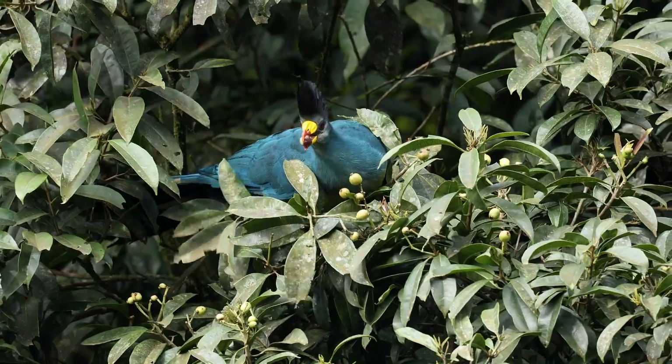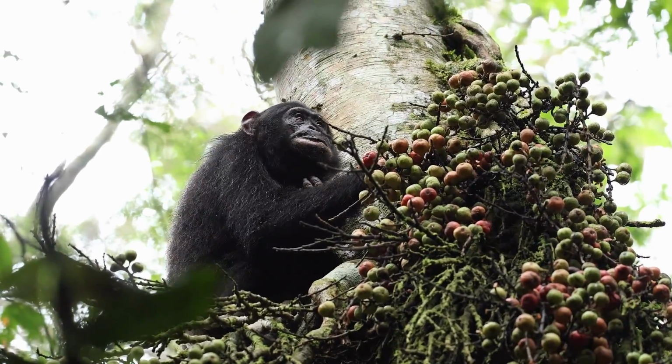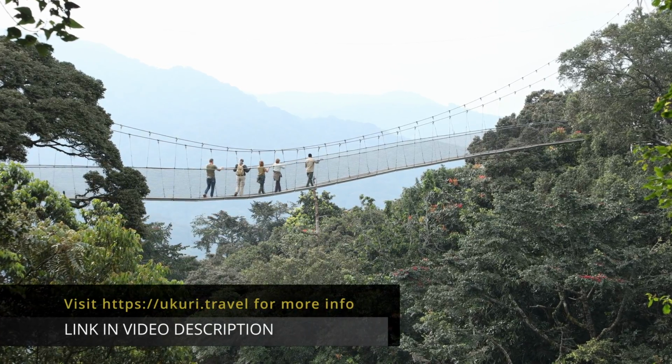So if you're a keen birdwatcher, an avid hiker, or someone who has always dreamed of seeing chimpanzees in the wild, pack your hiking boots and binoculars and visit Nyungwe National Park.